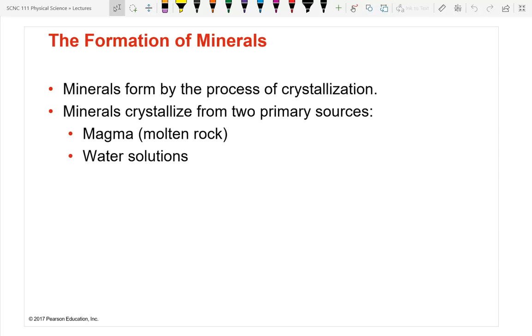In both cases, it's going to take time to grow crystals of reasonable size. So when you find a large-sized crystal, it means that it took a while in that environment for it to form. So if you have a large crystal in an igneous rock, in a rock that used to be melted, it had to cool very slowly. So our understanding is that granite, which has reasonably large, like millimeter or more sized crystals in it, probably cooled for millions of years in the process. So you have millions of years for these little crystals to grow.